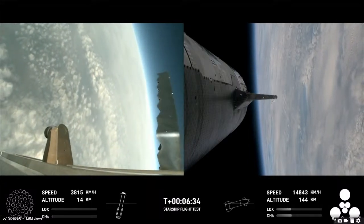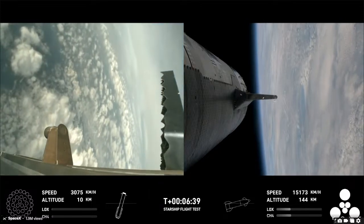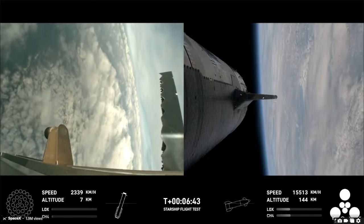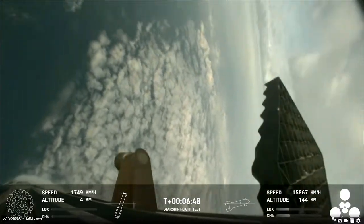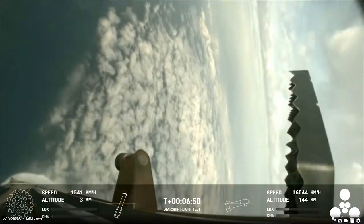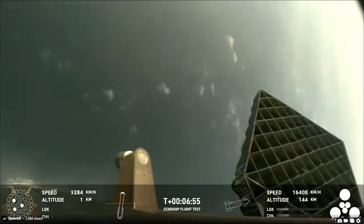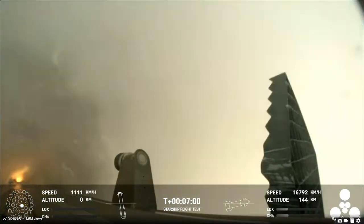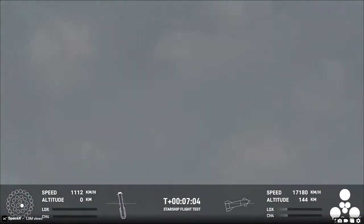So for landing burn, we're going to expect to see the 13 center engines light, rapidly bring down the booster's velocity, and then just the 3 in the center for splashdown. Let's see if that'll work. We're getting a few engines. And acquisition of signal. We'll see if we can get some other video of that.